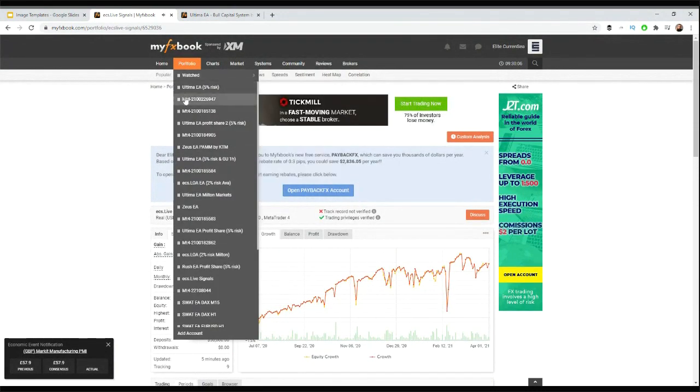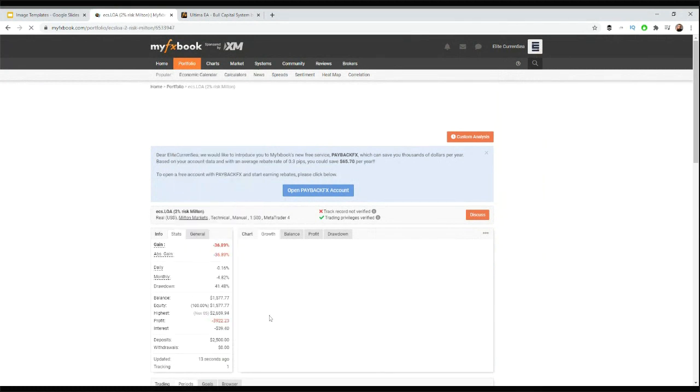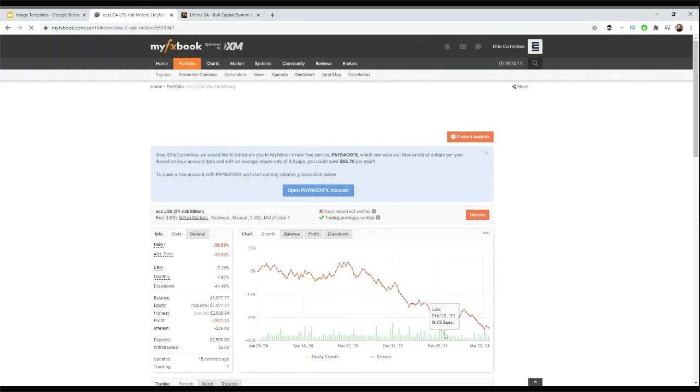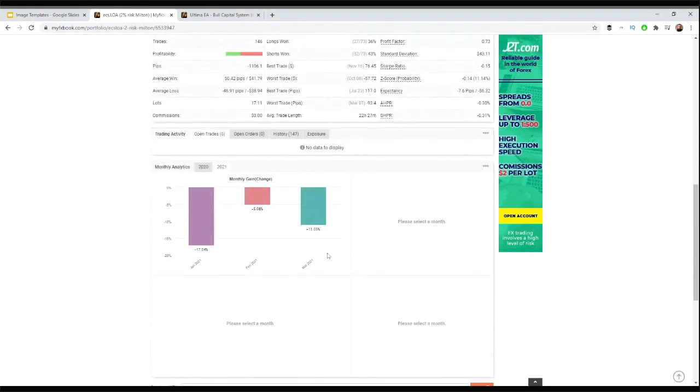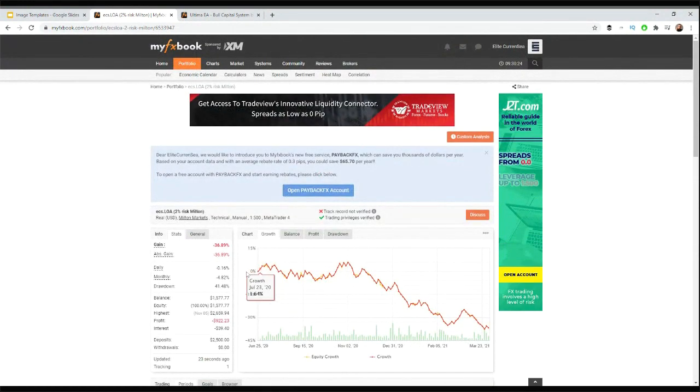And what else? We have London Open, of course. Let's take a look at that. That was not doing too well. It had a slight recovery in February, but that recovery wasn't enough for a reversal as we got a new low again, minus 11. So this EA is struggling, minus 42, 41% drawdown here.